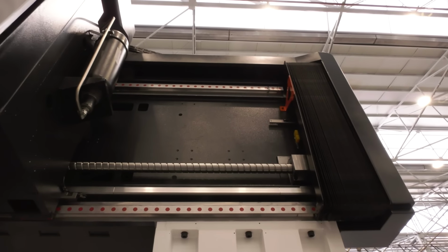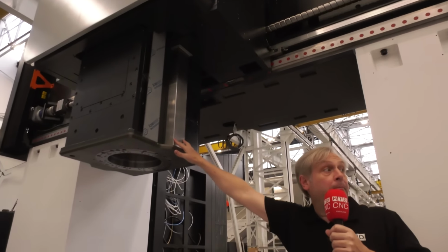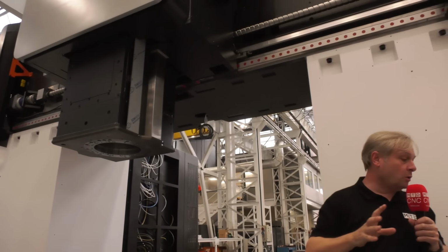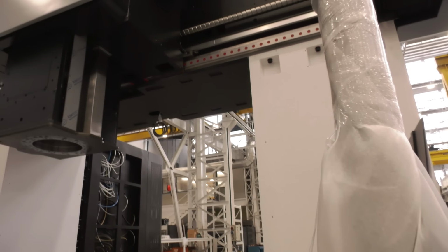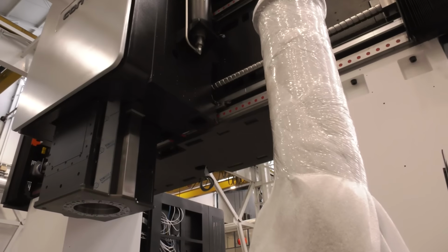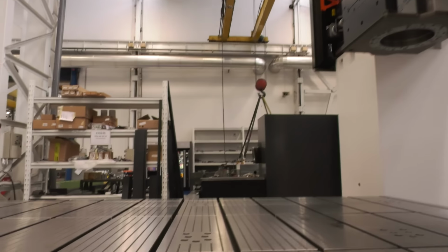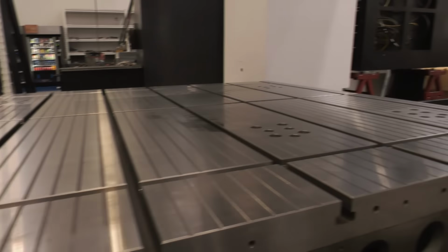But also, here, huge box guideways. Water cooled, so when it's doing its full glory, it's keeping that thermal rigidity. Yeah, and you need that. If you're machining over very large envelopes, you need to be able to make sure that from one end to the other, or the bottom to the top, you maintain tolerance.